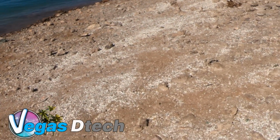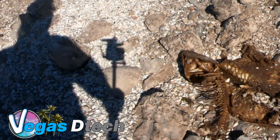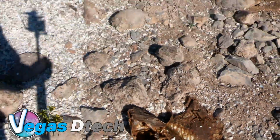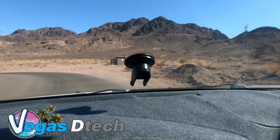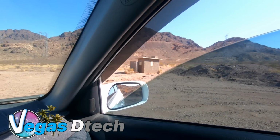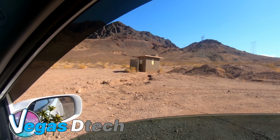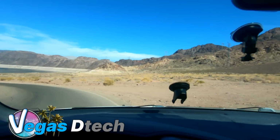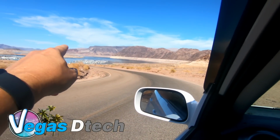Uh-oh. I see some more carnage. Crazy. See this right here? This is an actual restroom. Not one of those porta potties, but an actual restroom that was built because the water was so close to the restroom. But if you take a look, man, that's how far you'd have to walk now to get to the bathroom that used to be right here when the water used to be literally right here. And now you gotta go clear down there.